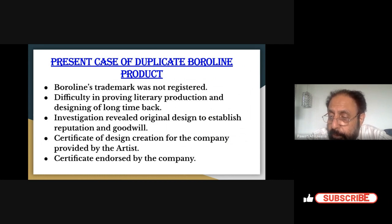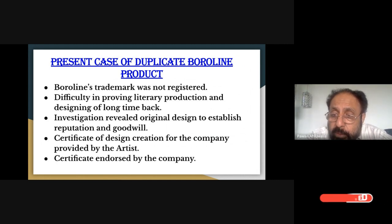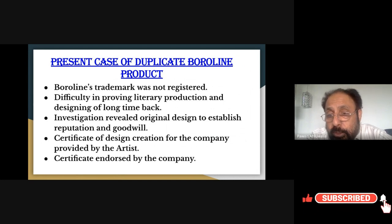Now, for any case to be processed like this, it is very important for the manufacturer to prove that he has reputation and goodwill in the market. So how did our investigations help the manufacturer prove in court later that they have reputation and goodwill for this Boroline product?